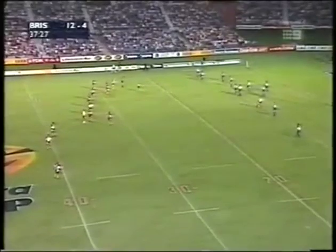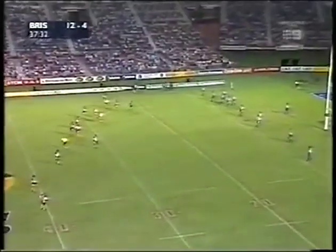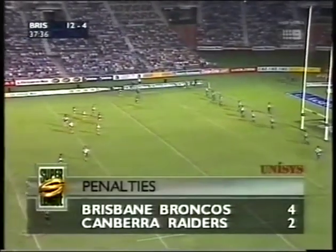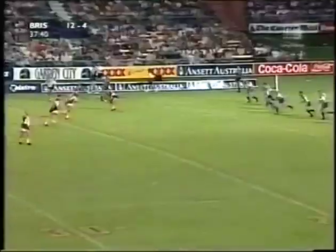Now, apparently, Bill Harrigan, his indication is that somebody was taken out, not in possession. I'm just wondering whether it was an infringement on Michael Hancock. Can you hear me now, Mick? It would seem that's the case.